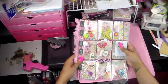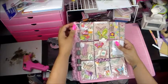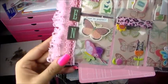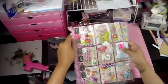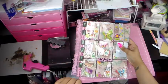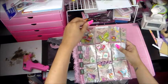Okay, so let's look at this, you guys. Look at how stinking pretty this is. So she used butterfly paper for the background paper. I love this. Latasha, you have got to tell me where you got this trim from. And look at this trim right here, you guys. I don't know if you guys can see that, but look. This trim right here and this trim popping. I love that. And she put my name in chipboard sticker letters, Carmen. And then she put bling in the centers. That's right, girlfriend. I'm loving that. Okay, so then in this pocket, she put a bunch of stickers in this pocket here.